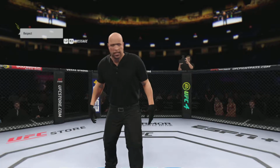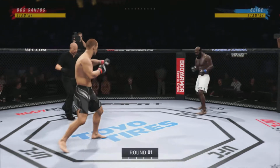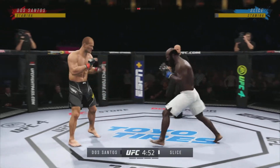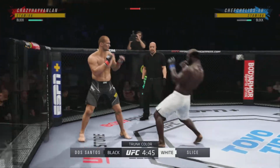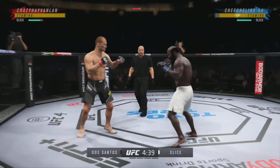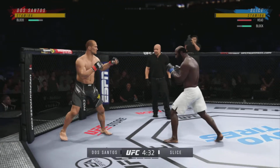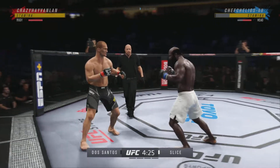You ready? All right, so we got two classically trained strikers here. Any chance this fight actually goes to the ground? This fight does not go to the ground. This one will be fought in the pocket. Two guys will stand in front of each other. They will trade punches. They will trade kicks. It's going to be a classic matchup that you normally see inside of a ring. You get it in the octagon tonight.